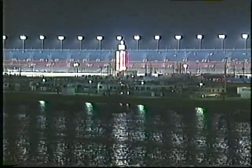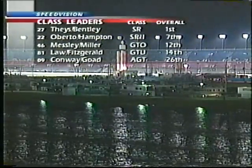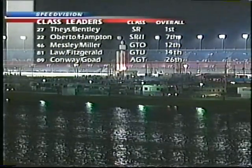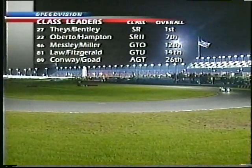So the race leaders at this point, Didier Theys, his partner in the Doran Special, the Ferrari chassis with the jet engine. Second place, Robinson, Baldwin, Riley and Scott Judd, and in third place, James Weaver in a Riley and Scott Ford. There you see the other class leaders as well. We'll be right back.